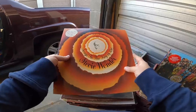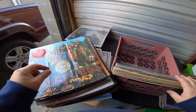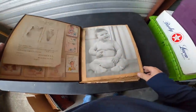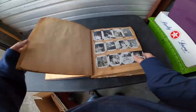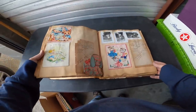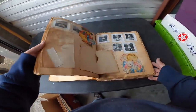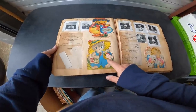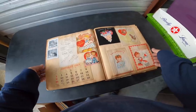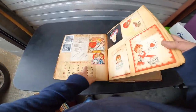Carpenters. Stevie Wonder. And Sgt. Pepper's Lonely Hearts Club Band. Excellente. Alright, we're just going to take a quick peek. See, here's another scrapbook. It looks to be... Oh, wow. Okay. It is a baby book. But you got all these old cards in here. And that, guys, I know these are collectible. I know these can be quite valuable.